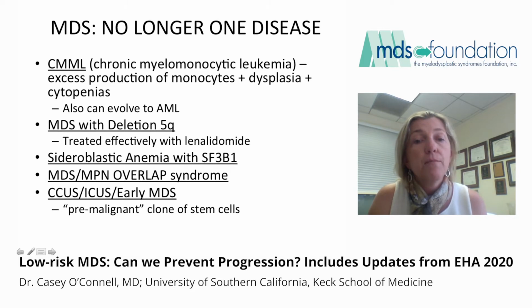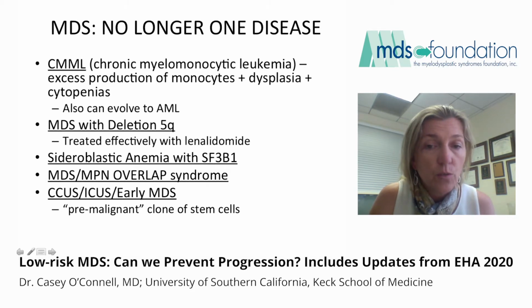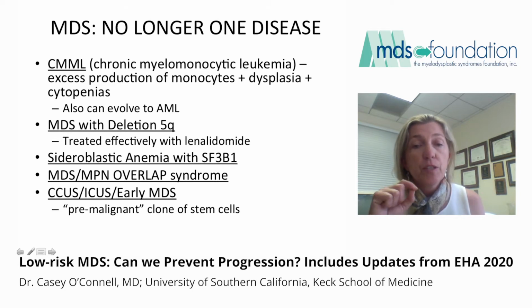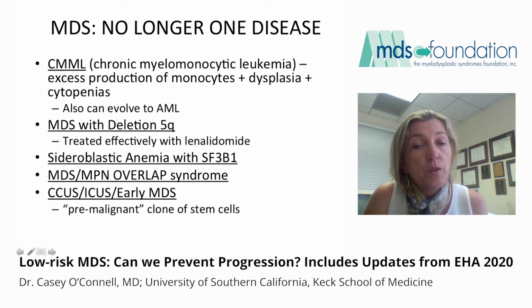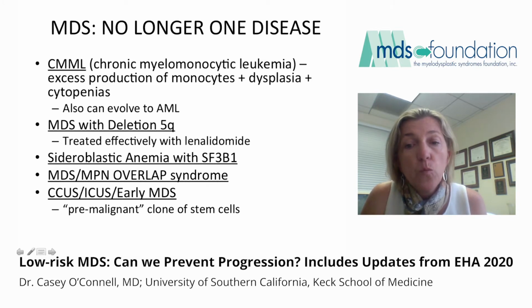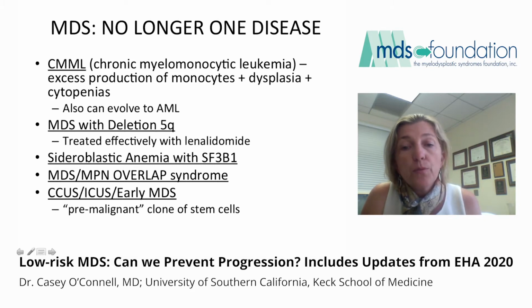The next one is MDS with deletion of 5q. 5q refers to one of our many chromosomes, which in this particular case, a piece of it is out. And in this particular disease, which is very low risk, it can be treated effectively with a drug called Lenalidomide. The next group is sideroblastic anemia, and in particular we are seeing a recurrent mutation of SF3B1 in patients with this form of anemia. We have a newly approved drug to treat these patients, which I'll talk about in a bit.